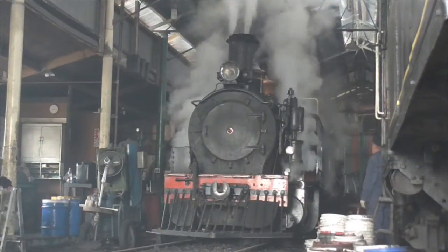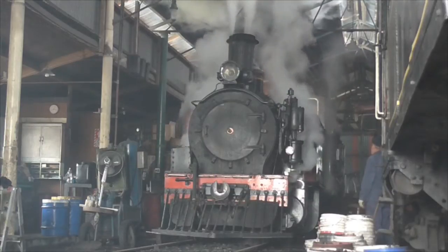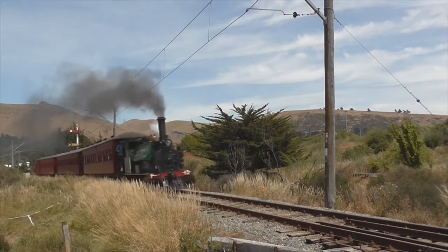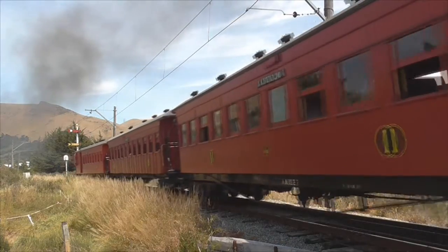Ferrymead's workhorse W192 now sits lonely in her shed, awaiting an eventual overhaul. So the return of F-13 Peveril was a highly anticipated event for the society.